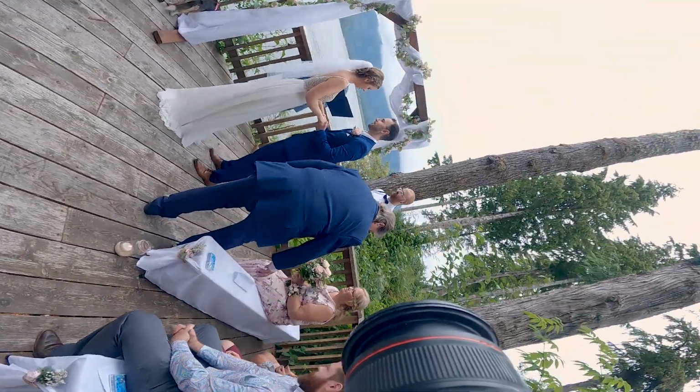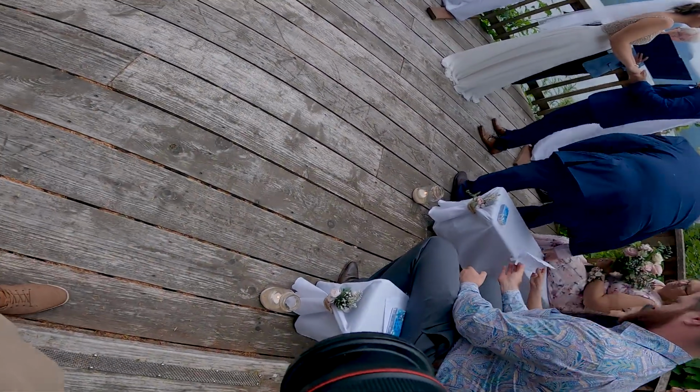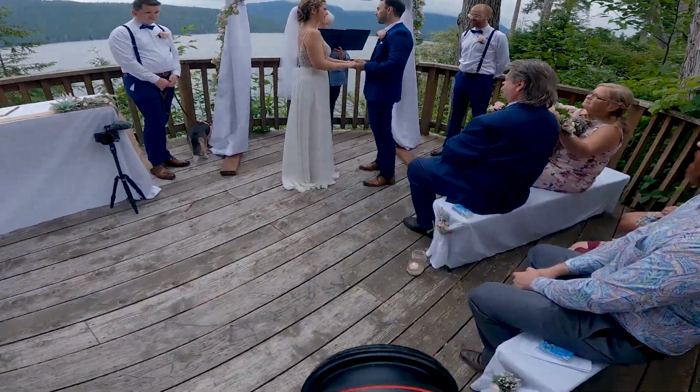As you can see, there is not much room to move around, so I sneak back to the stairs, and this is where I will live for the rest of the ceremony.